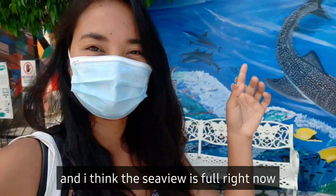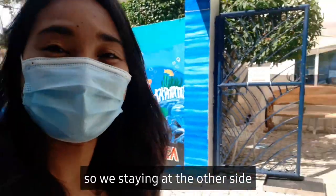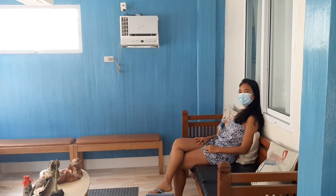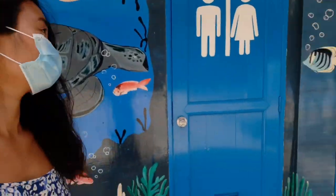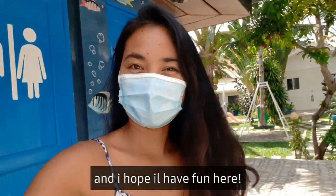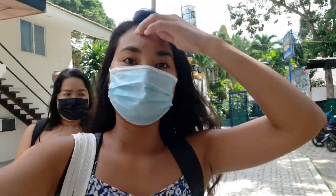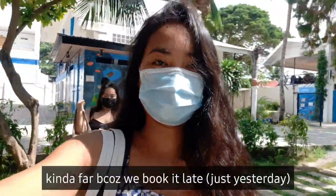I think the sea view is full right now. It's actually big. The paintings are cute. Now we are heading to our room. It's kind of far because we only booked yesterday.